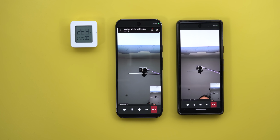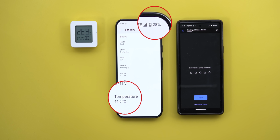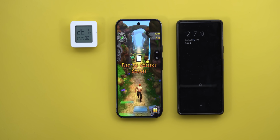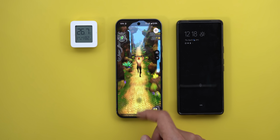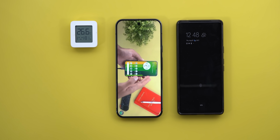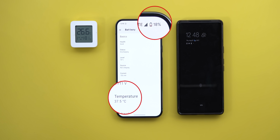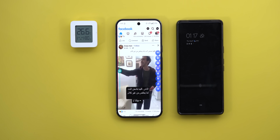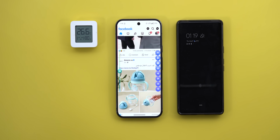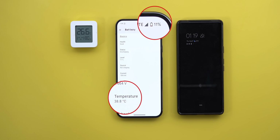Back to the test, and after the second round of Microsoft Teams, now I'm at 28% and the temperature was 44 degrees Celsius. Finishing the second round of Temple Run 2 consumed 5% to be at 23% battery with 38.6 degrees temperature. Let me also tell you that I turned off the battery saving mode to keep the same consistent performance. The second round of YouTube consumed another 5%, and now I'm at 18% battery and 37.5 degrees temperature, so we still have enough battery to jump to the Facebook scrolling for another 30 minutes, which consumed 7% more, reaching 11% and 38.8 degrees temperature.